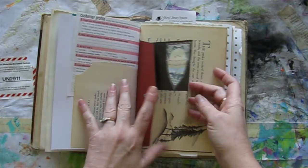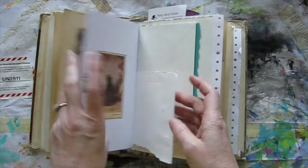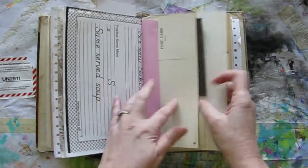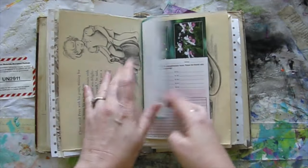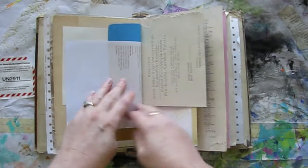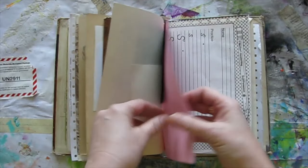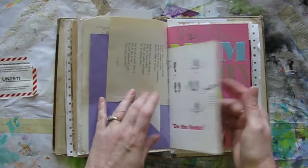I'm just trying to flip quickly just to give you an idea. And each signature is different. I started out with a large piece of paper on the outside, and I think most of them are from the same book. But then on the inside, I tried to get a variety of things. She sent some postcards and all kinds of stuff. So I'm going to go through this last stack of things that are mostly small, embellishment type things, and put those on these pages. And then this entire book will be made from the happy mail that she sent me. Oh, that's an envelope. And that makes me extremely happy.